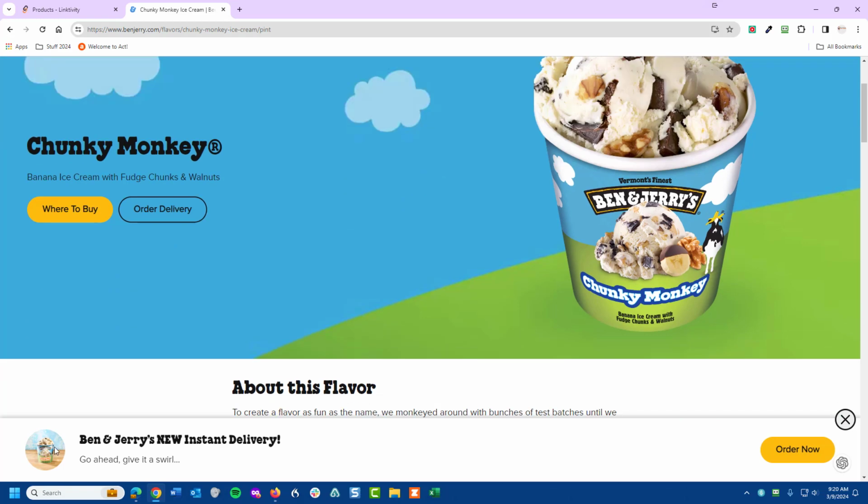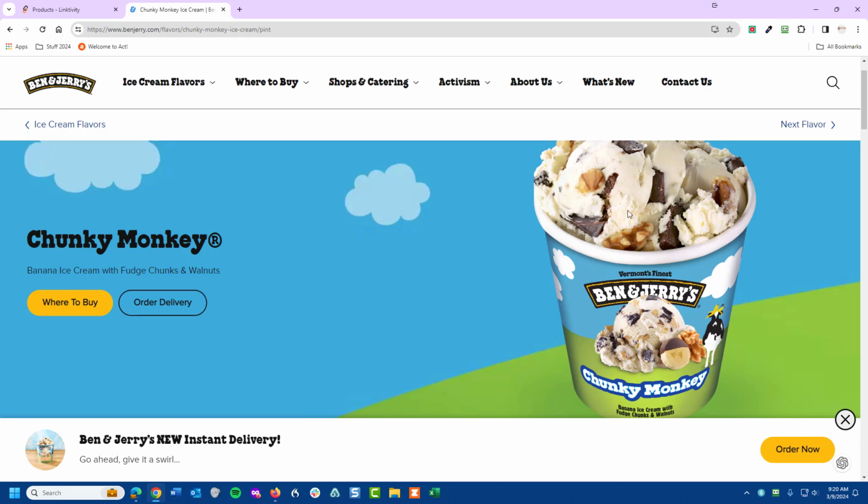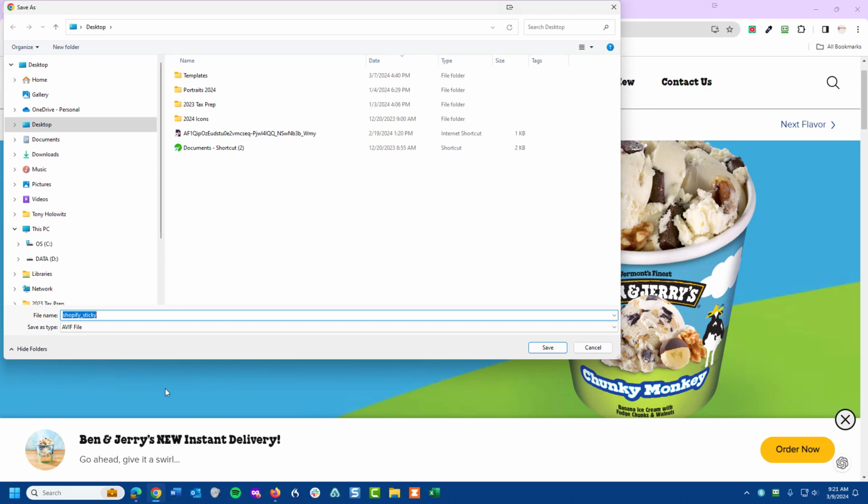The other thing is, is there a picture of this Chunky Monkey ice cream? Well, I could potentially grab a screenshot of this ice cream, or I'm noticing down here on the left-hand side, there's a little image that, if you don't know this, you can right-click on an image and go Save Image As. And I'm going to take a chance, and I'm going to save this image as, and I'm going to call it Chunky Monkey. So bear with me a second while I do this. And I'm going to save it on the desktop of my computer right here.